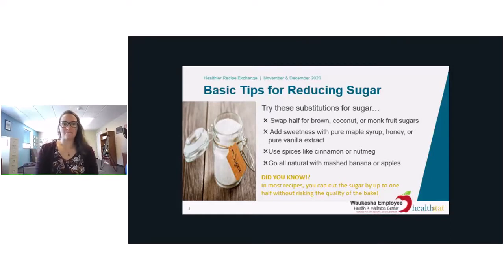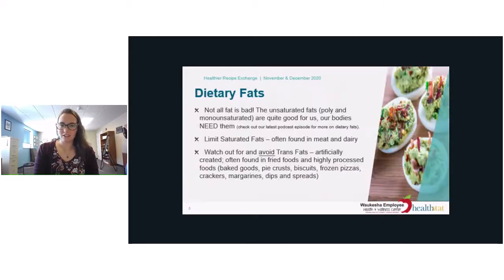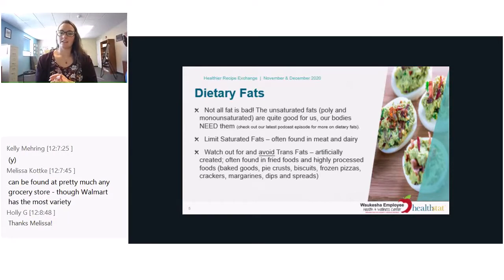Okay, then moving on to talking about fat. With dietary fat, not all fat is bad, actually. The unsaturated fats, polyunsaturated and monounsaturated, are actually really good for us. Our body does need them. If you want more information on that specifically, I encourage you to check out our latest podcast episode. It's all about dietary fats. But really the fats that you want to limit are the saturated fats, often found in meat and dairy products.